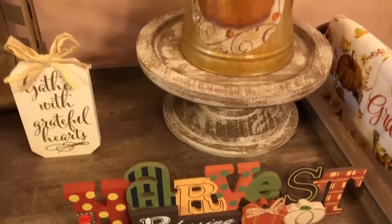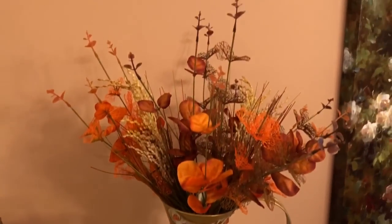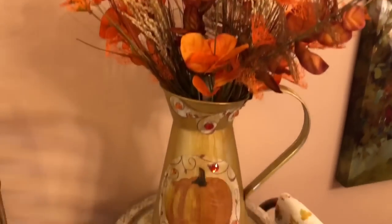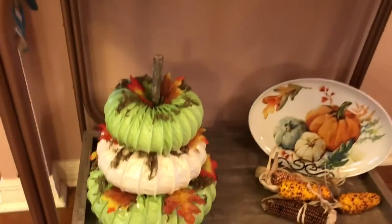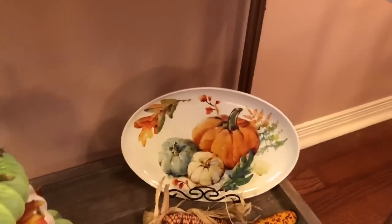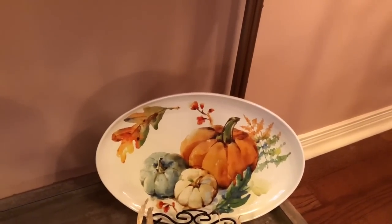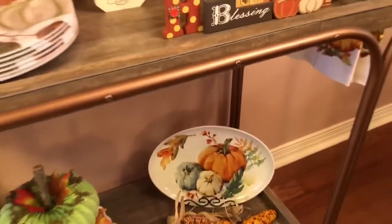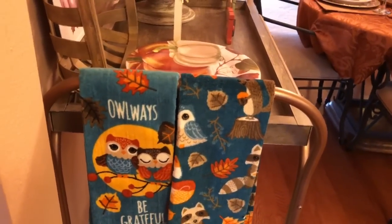A little harvest sign, and then there's my picture that matches, with Dollar Tree flowers in it, that matches my chargers. I'll show you here in a minute. And there's my little topiary with some corn. I got that this year at Walmart, and it matches my plates that I have on my table. And then if you come to the end, I just have some little "always be grateful" signs. I think they're so cute.